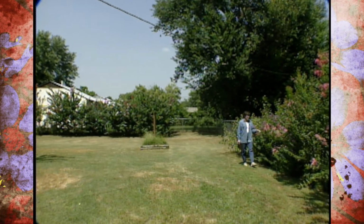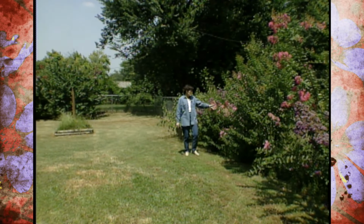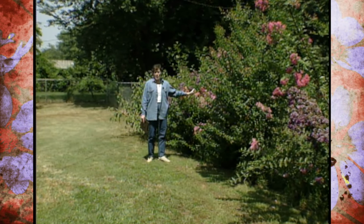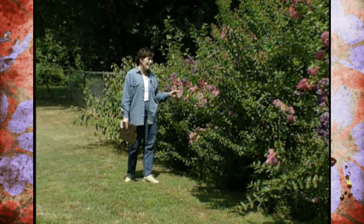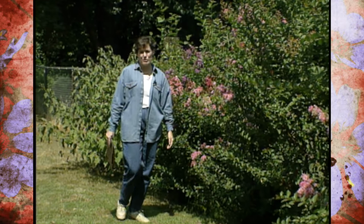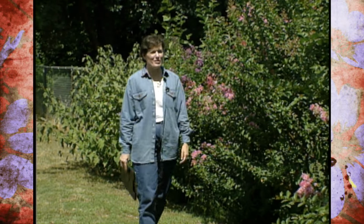Late in the summer, it is so refreshing to have some nice blooms in our backyards. And what better plant to serve that purpose than crepe myrtle? It's one of the most heat and drought tolerant shrubs that you can grow, comes in a wide array of colors, and certainly does thrive well in Oklahoma.